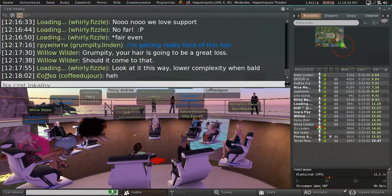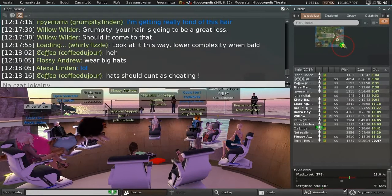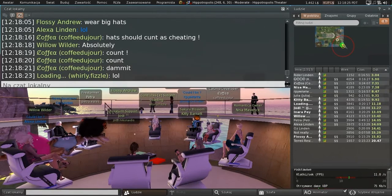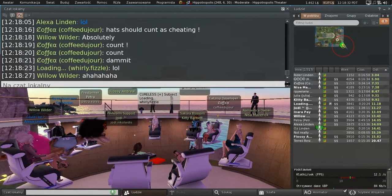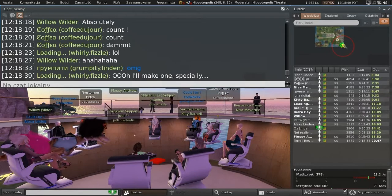I figure if I end up having to go bald, I'll have to find a fun scalp tattoo. It'll be an excuse to do some shopping. To the marketplace, Whirly. Or even better, I'll get one of my many people who've offered to help me with the makeover to do some shopping for me. There you go.